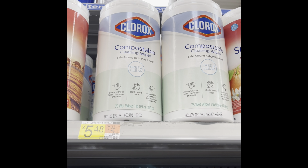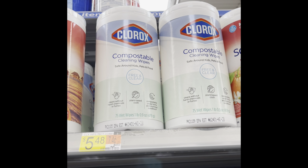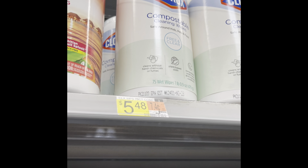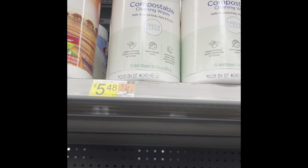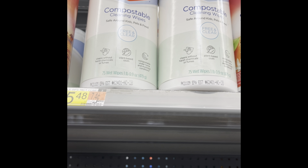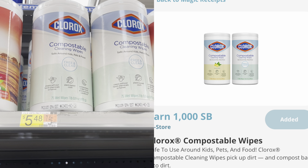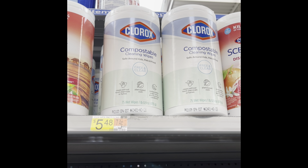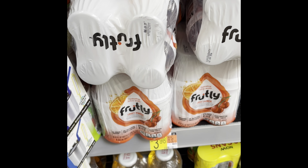So I've been to a couple of different Walmarts trying to find these Clorox compostable wipes. Going to pick up 3 of these for $5.48 each. That's going to bring our total to $16.44 before any of our coupons or rebates. And then I'm going to submit 2 swag bucks for 1,000 swag bucks, which is $10. So it's going to make all 3 packs of wipes $6.44. Great deal.